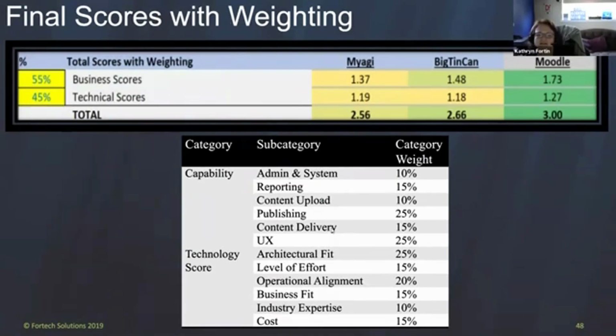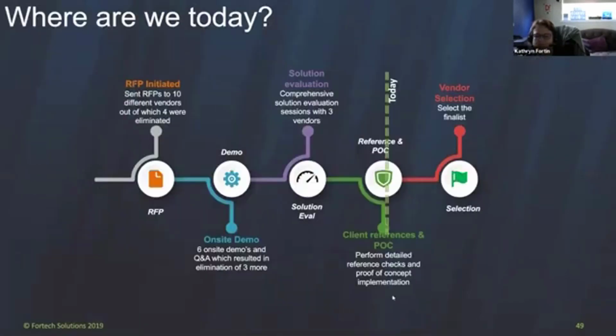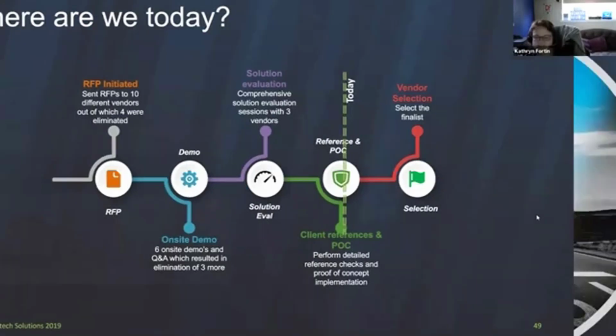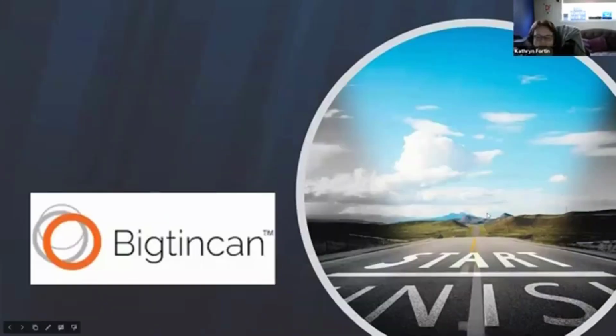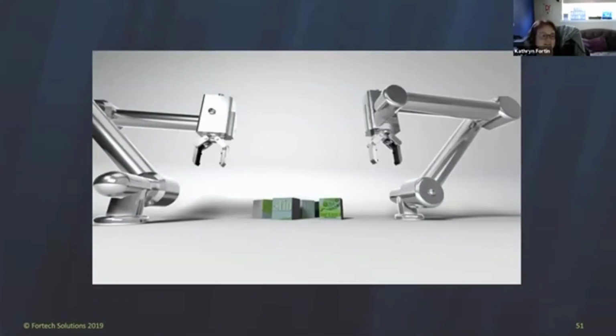So at the end, with all the weighted scores, Moodle was still on top, but very close. And they went forward with the top two companies. And this is where we are today. Well, this is where we were in November. And now everything's been finished and they have made a selection. And actually Big Tin Can won and moved forward. I think it was because they were a little afraid of open source. Now that was a lot of data, and I can pop back to some slides if you'd like me to.